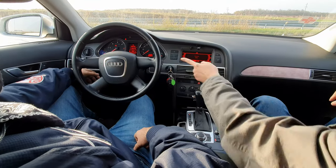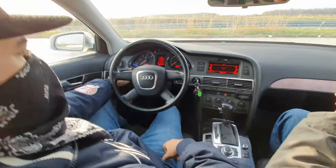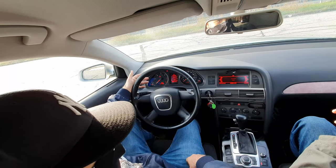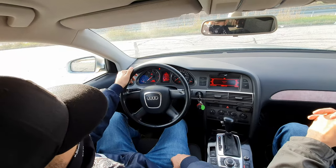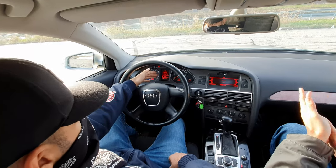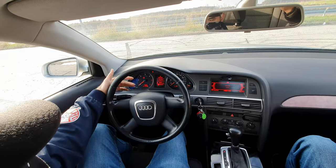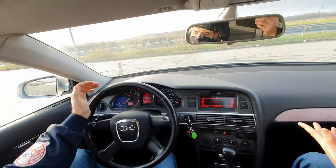Now, the gauge cluster. Let's talk about it a bit. Here on the left, we have the antifreeze temperature. We have the spinny thing, the tachometer. The counter, yeah. The spinny thing. Here we have a trip computer with the gear you're in, the range, the outside temperature, and the CD you're listening to. The CD or radio, whatever.